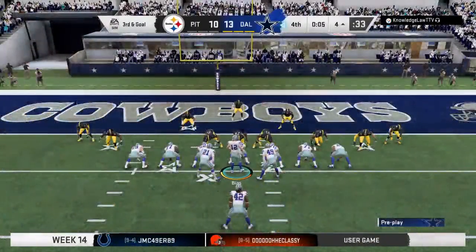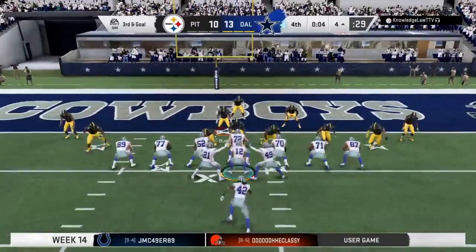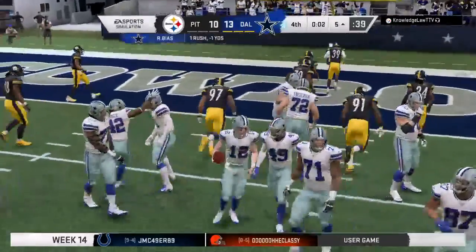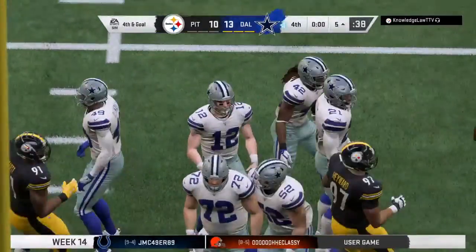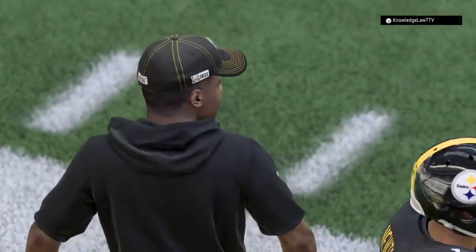They've been so good on third down all day long. Can they convert another here on third and goal? The Cowboys on their way to victory as they take a knee. So this one will end in a victory for the Dallas Cowboys.